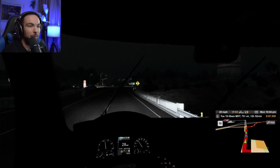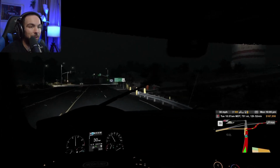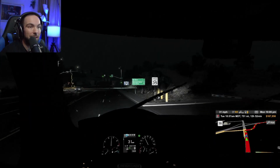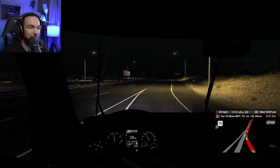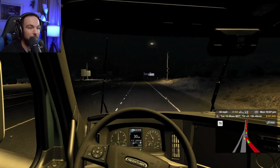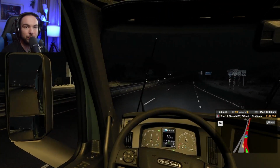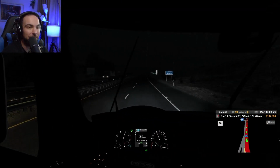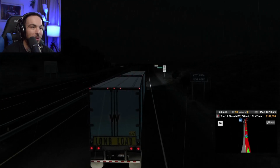Doubles are scary enough. Why are my wipers not coming on? Alright, there we go. Wow, this thing is freaking long. Headlights, okay, everything's good to go. Wow, this thing is freaking long, man. Wow, this is a long load.